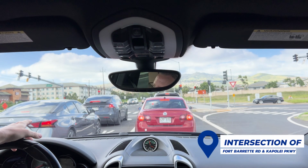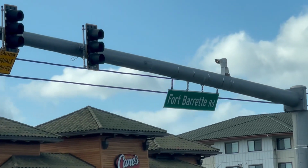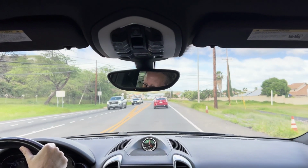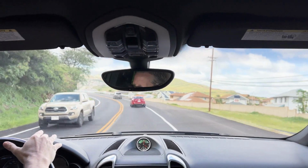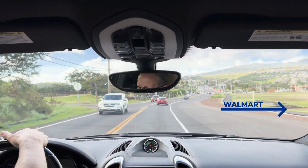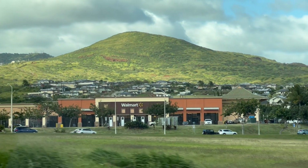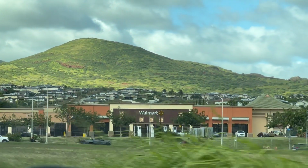But here on the intersection of Fort Barrette and Kapolei Parkway, we've got a couple of hotels. We've got Cane's Chicken and a gas station. As we continue northbound here on Fort Barrette, we're going to approach Farrington, another major intersection here. And to the left will be the Kapolei Shopping Center, and to the right will be Walmart. If you can see straight ahead, this road leads right into Makakilo Drive after the intersection, right where it crosses H1. So to the right is Walmart, and to the left is the Kapolei Shopping Center. First, we're going to go right into Walmart because there's a nice enclave of restaurants there that I wanted to point out to you.